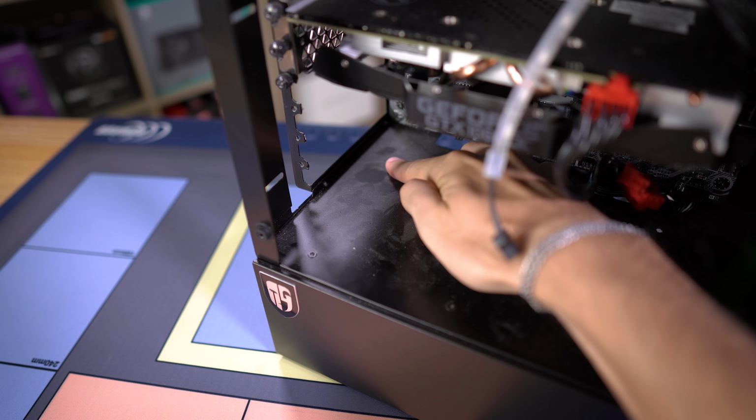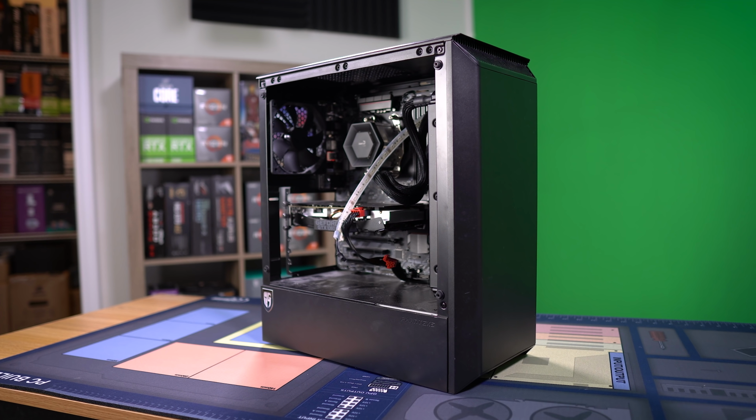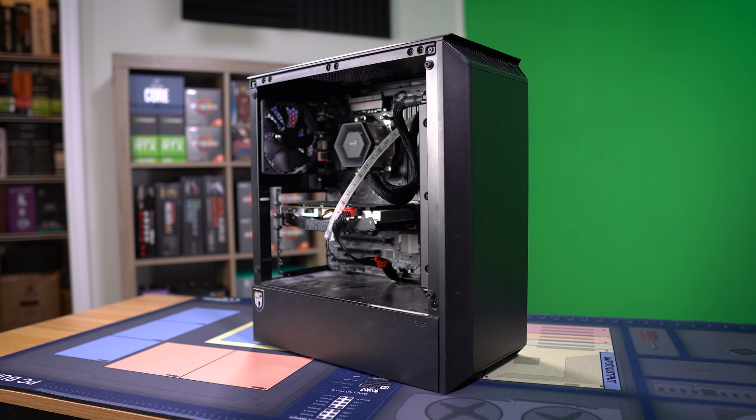Compared to what it looked like before, you can see it was pretty disgusting. Now it is looking much better. I think it is ready for a new home.